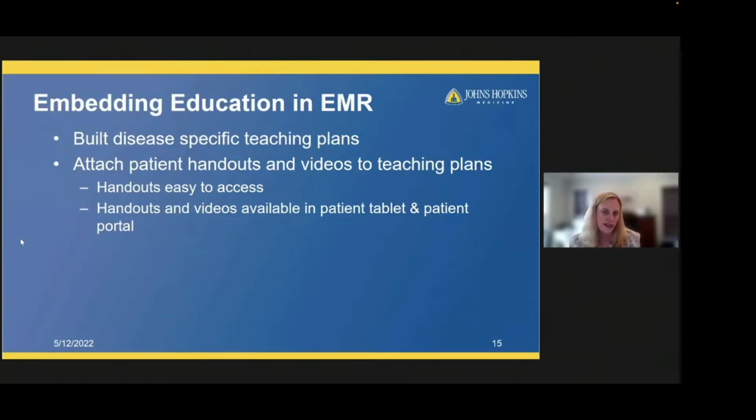Also, these handouts and videos, we have patient tablets that the patients can view the videos in their hospital bed, and it does go to the patient portal. So when they go home, if they have the patient portal either on their phone or computer at home, they would be able to look at the handouts and the videos. We also added a button which has links to all of our handouts and videos, so staff can preview anything they want to before they give it to the patient.